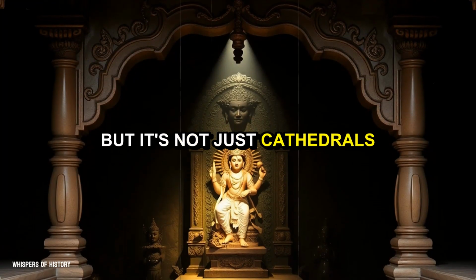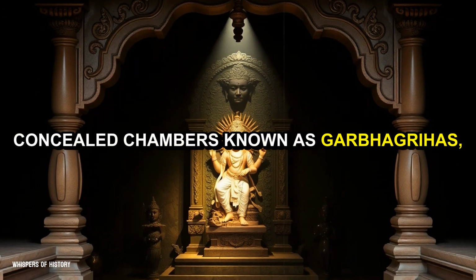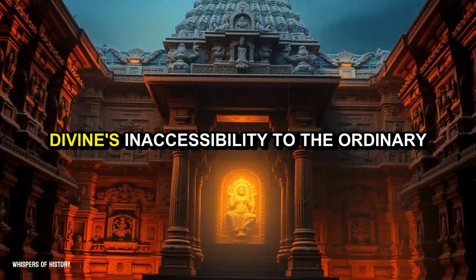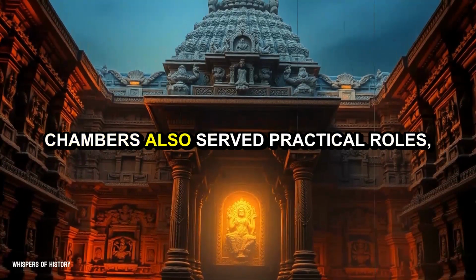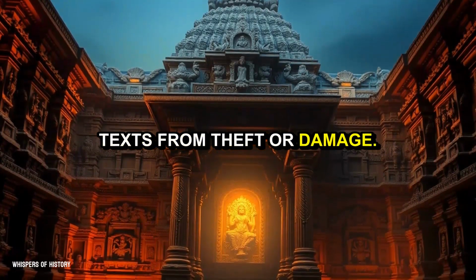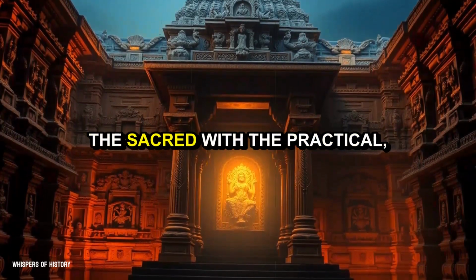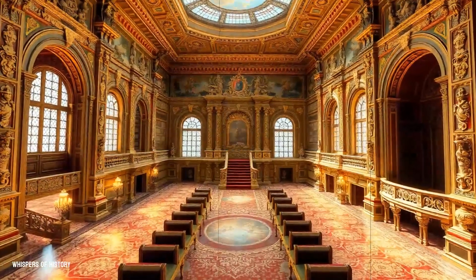But it's not just cathedrals that hold these mysteries. In Hindu temples, you'll find concealed chambers known as garbhagrihas, inner sanctums where deities reside. These spaces are often accessible only to priests, symbolizing the divine's inaccessibility to the ordinary world. Beyond their spiritual significance, these chambers also served practical roles, safeguarding precious offerings and sacred texts from theft or damage. The duality of these hidden spaces, both spiritual and functional, highlights how ancient architects blended the sacred with the practical, creating structures that were as much about protection as they were about worship.